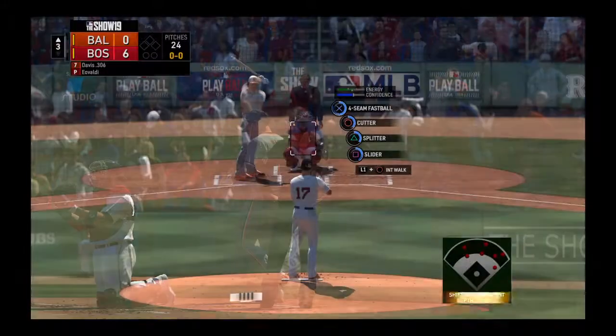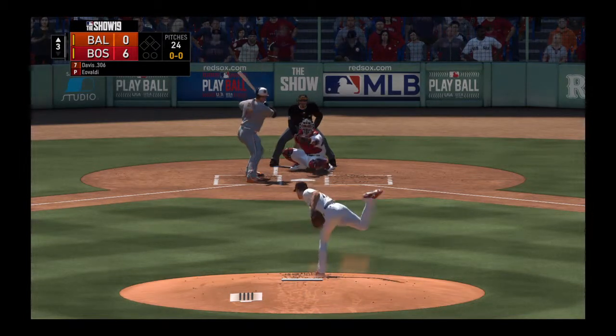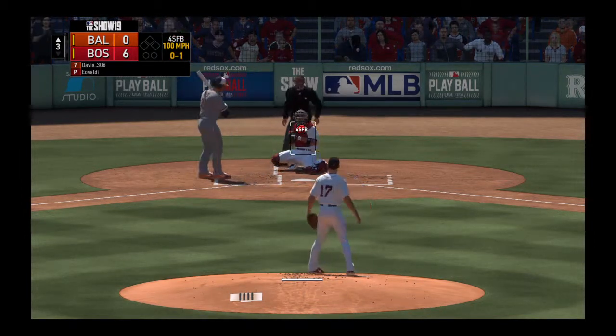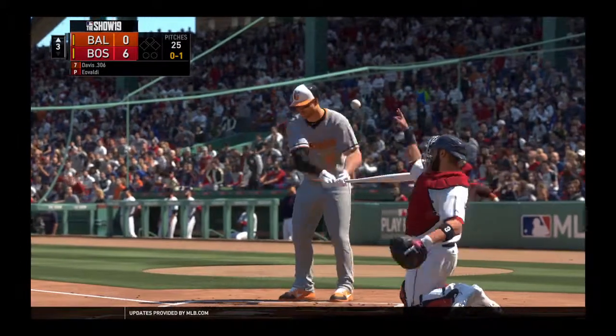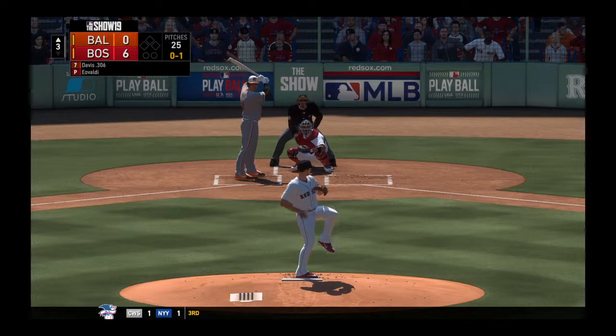Here's Chris Davis now. He's the number 7 hitter, but he's leading off the third after the first 6 guys in the lineup have been retired in order. Yeah, it's been a great start to the guy on the mound. It'll be interesting to see if they can find a way to get to this guy before he really settles in.